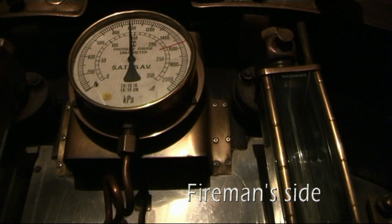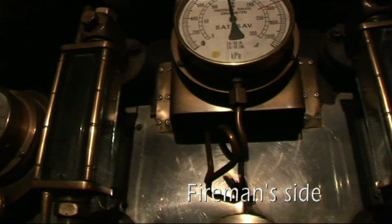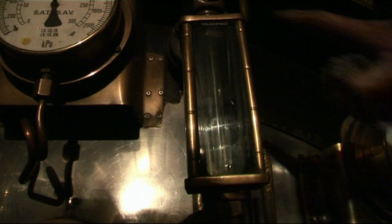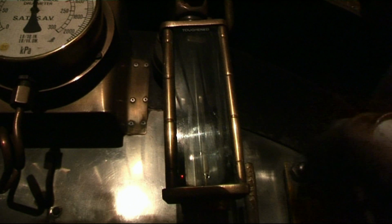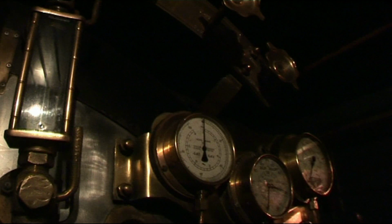Then coming down, you can see your water gauge columns. There's 2 of them, one on each side of the main steam gauge. It shows you your amount of water in your boiler. And at the moment it's full. And then you've got your steam cock and your water cock, and you've got your test cock at the bottom. That is to test before you leave the shed that your steam cock and your water cock are open, that your water can freely move up and down into the gauge column.